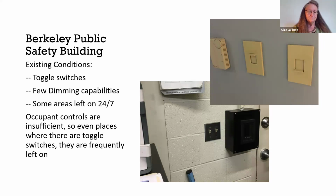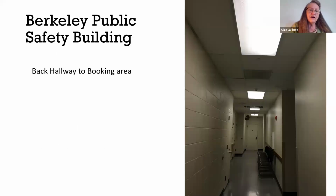Next slide, please. So this is the back hallway to the booking area. So it's already a pretty grim place to end up. And it's really made further depressing by the lighting coverage from those flat surface mounted fixtures or recessed fixtures.